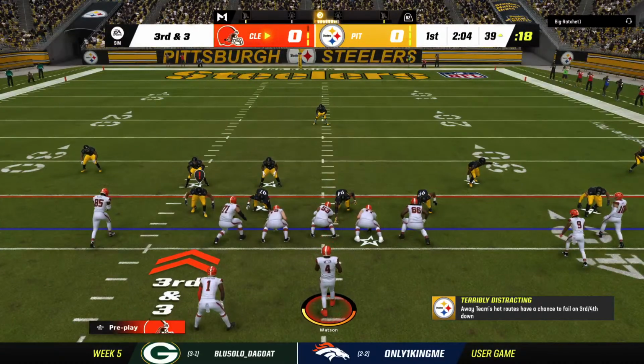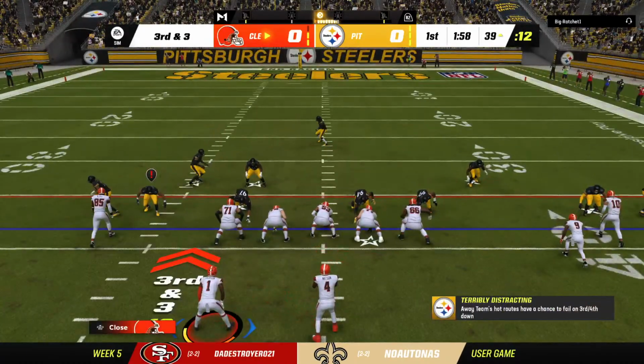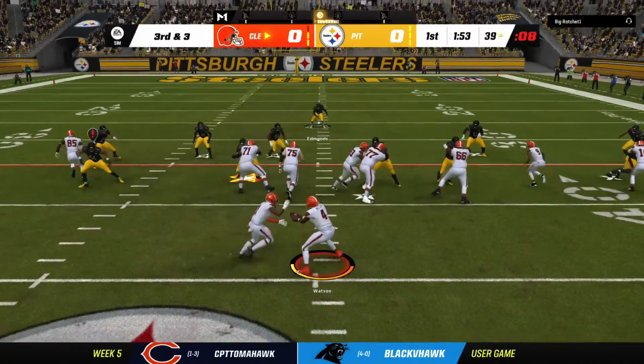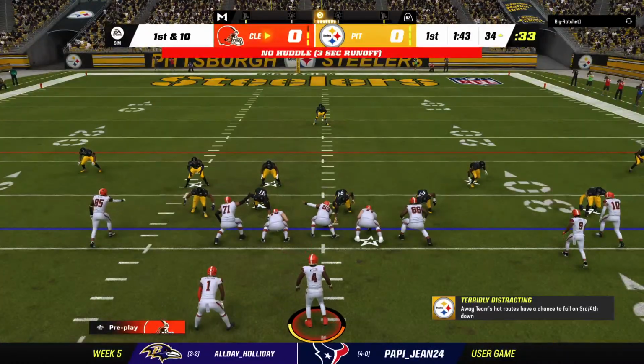Chance this is 4-down territory if they're unable to convert. But right now looking at a 3rd and 3. From the gun, they'll try to run it. And he gets it to the 34. Good enough for the 1st.